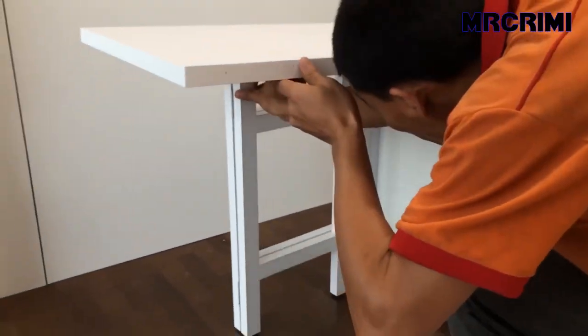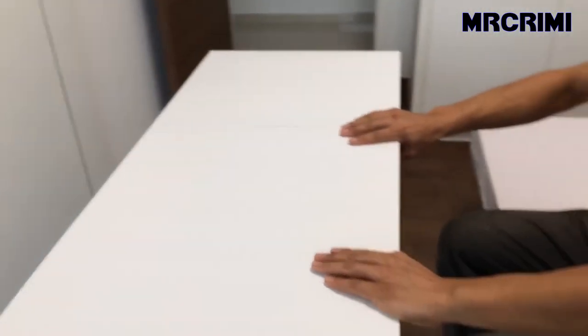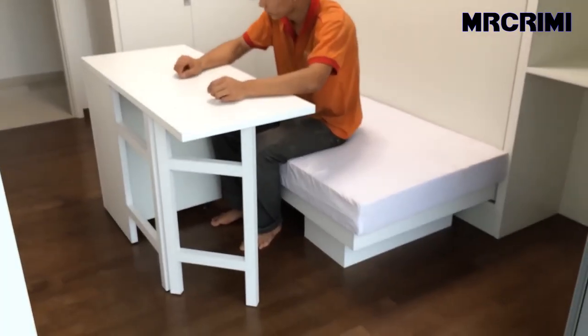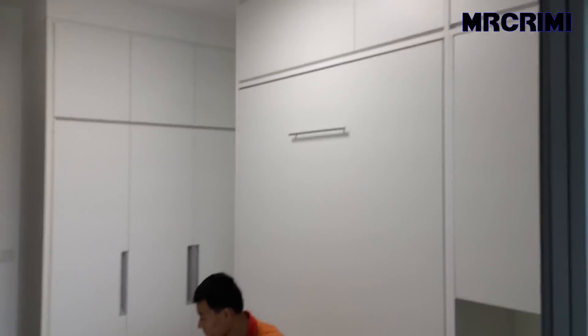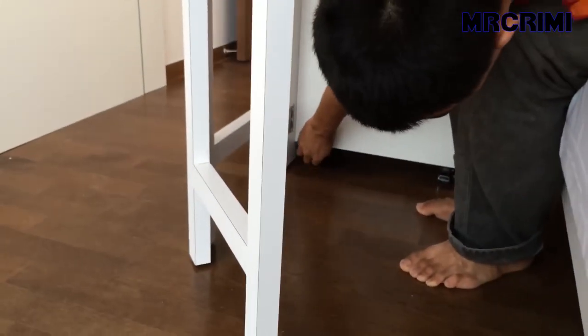For example, this table is designed to be hidden inside the built-in wall closet when not in use, saving you valuable floor space and creating a minimalist look. When you want to use the table, pull it out from the wall and enjoy its sturdy and expandable surface.